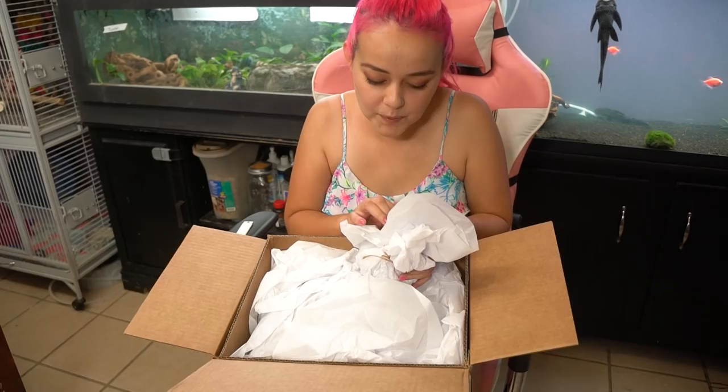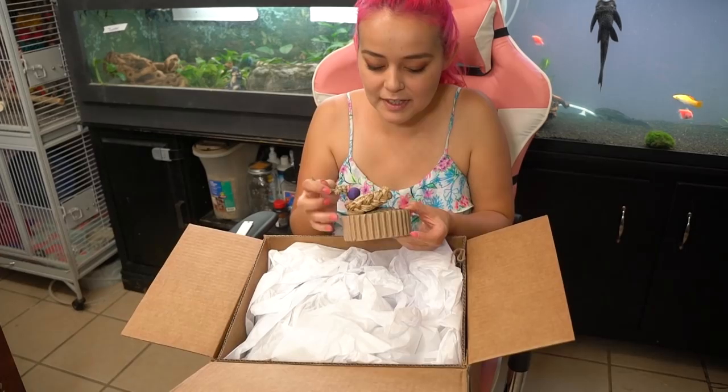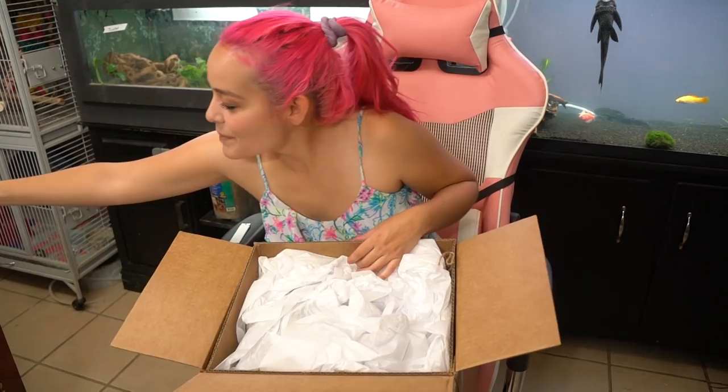So this is Winnie Guinea Pooh, handmade toys for small pets. Look at that. It's very simple. It's cardboard and the little straw stuff. But yeah, it's so cute. The animals are gonna love this. You can't help it. You like to buy your pets cute things, even if they're not gonna be able to appreciate that part of it.